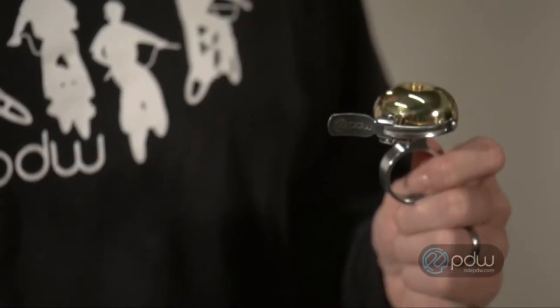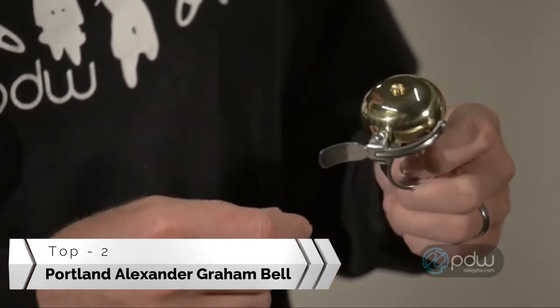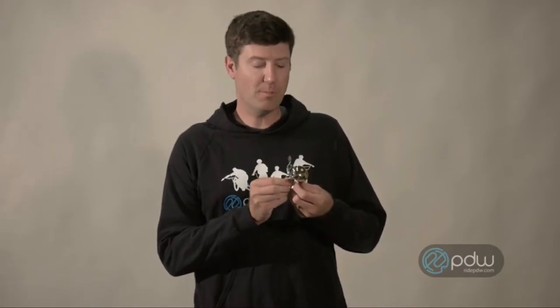This is the Alexander Graham bicycle bell from Portland Design Works. This is a solid brass bell with a stainless steel striker and an extruded alloy attachment piece. Now, this bell is a little different from most bicycle bells in that it attaches to your steer tube.